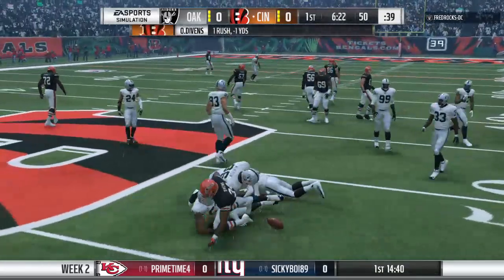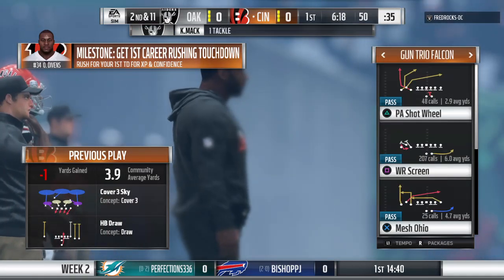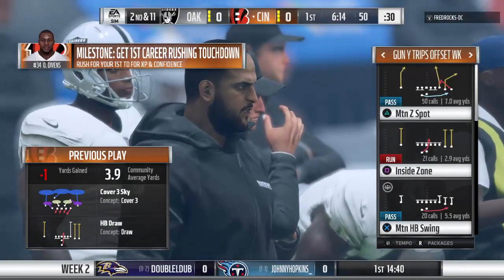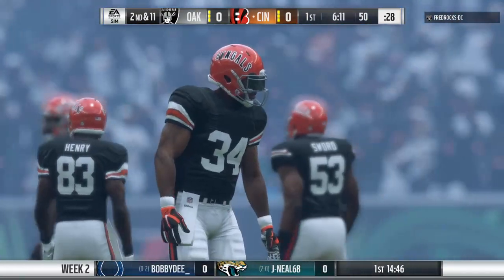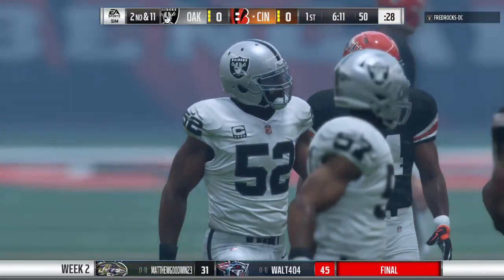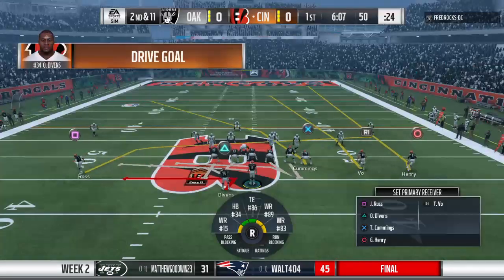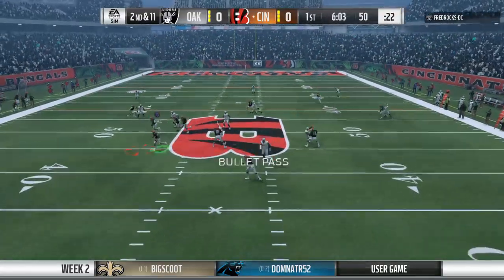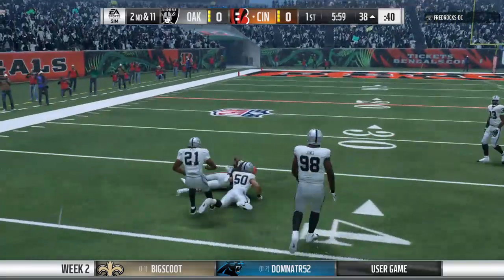Play goes nowhere. Taken down, losing yardage at the 50, right at midfield. It's a loss of a yard there, and now second down. And the offense is behind the chains here, a touch on 2nd and 11. They'll look to throw. Now they go screen. It's complete, and he's brought down.